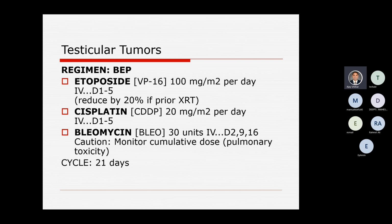Combinations are used. So etoposide 100 milligram per meter square per day, IV from day 1 to 5. Dose adjustment is done by 20% if prior radiation therapy or XRT is given prior to the chemotherapy, or other protocols with radiation are given. Cisplatin 20 milligram per meter square per day, IV from day 1 to 5, and bleomycin 30 units IV, day 2, 9 and 16.